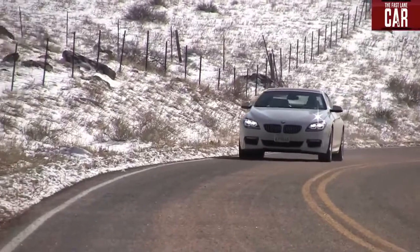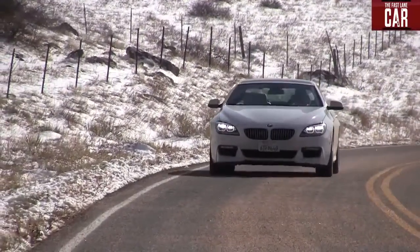Economy. Nathan, what are you getting right now? Right now, 15.6 miles per gallon. It's a thirsty, thirsty car. You don't buy this car if you're looking for economy.